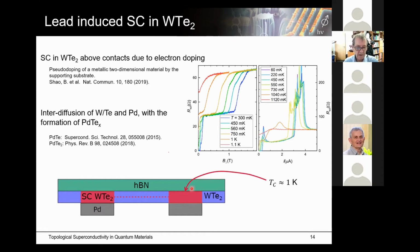Okay, so now, this may not be too surprising, that we can induce superconductivity from a normal metal contact, palladium, because people have also seen that electron doping itself can induce superconductivity. And maybe there's also interdiffusion that may play a role and produce some kind of superconducting material here. But the details, we don't really know what happens, but we're quite sure about the superconductivity which is induced. That's very well reproduced in more than one sample.